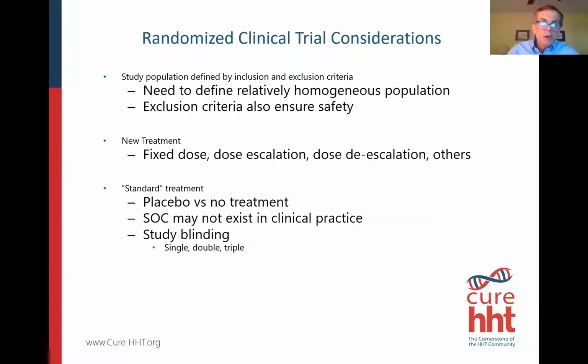So this is what I just mentioned. For a randomized clinical trial, we need to define the study population by inclusion and exclusion criteria. Also, we do this to ensure safety. Again, the new treatment can be a fixed dose, a dose escalation. We believe that we determined a safe and effective dose on the pilot study, and so we picked a dose of 4 milligrams, which is FDA approved.